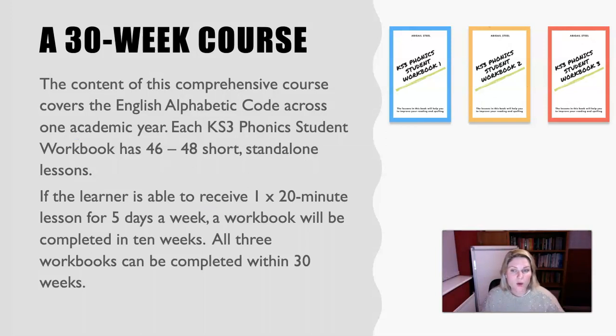A 30-week course. The content of this comprehensive course covers the English alphabetic code across one academic year. So it's been designed that each Key Stage 3 Phonics student workbook has 46 to 48 short standalone lessons. It's 1 page per lesson. If the learner is able to receive one 20-minute lesson for 5 days a week, a workbook will be completed in 10 weeks. All 3 workbooks can therefore be completed within 30 weeks.